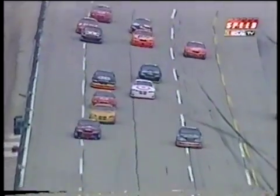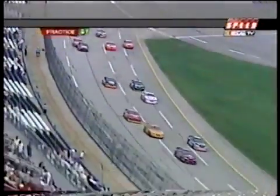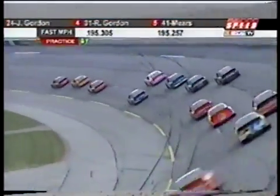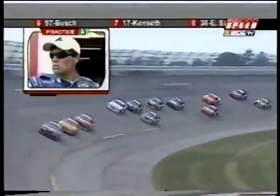Final practice for the NASCAR Nextel Cup Series, live from the Talladega Superspeedway in Alabama. The participants are beginning to dwindle here as guys take their cars back to the garage and begin preparations for Sunday's 500-mile race. Dale Earnhardt Jr., Jamie McMurray, Bobby Hamilton Jr. among those out on the track now. Meanwhile, activity continues back in the garage area. Matt? Bill, you can add Michael Waltrip's name to the list of guys who called it a day.